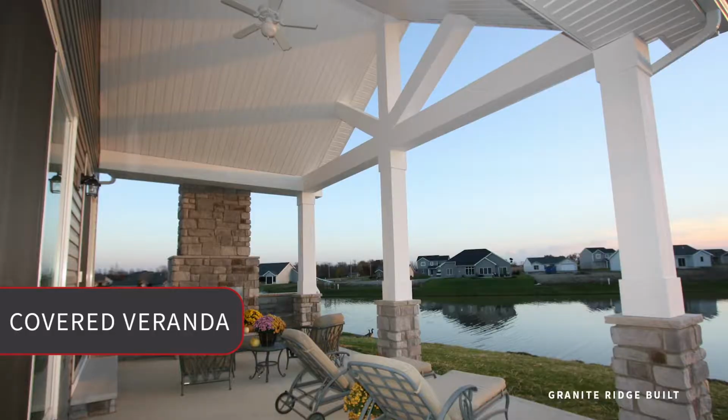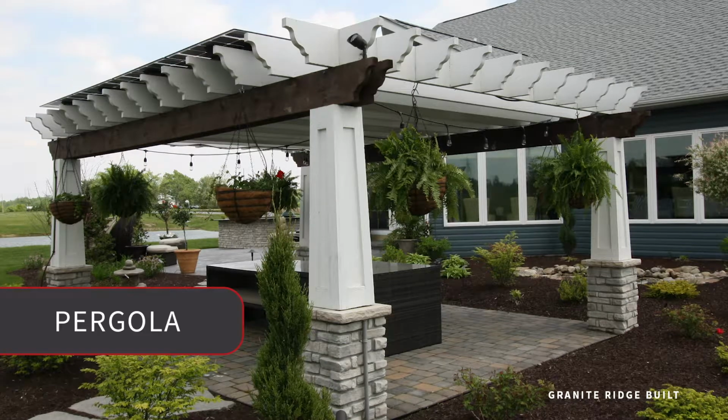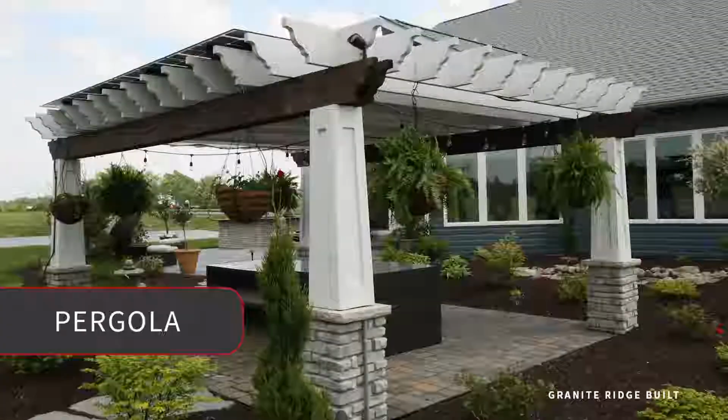And here's some of the terms I'm hearing. For instance, we use the term veranda rather than the covered porches, but I'm hearing gazebos. We've done several of those. Pergolas, we've done a lot of those lately. And we're doing a lot of pavilions too.